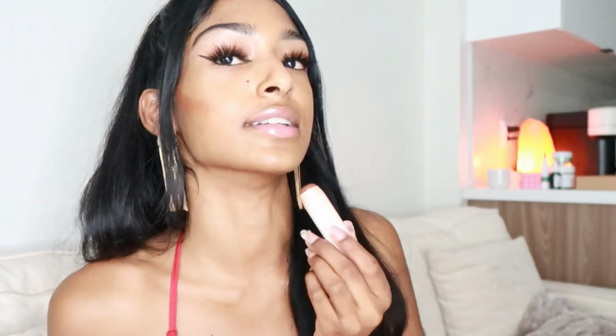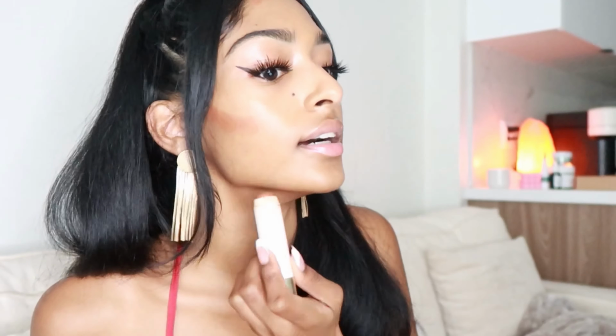Really sharp contour today, so I'm gonna do extra. I'm grabbing my Charlotte Tilbury bronzer.